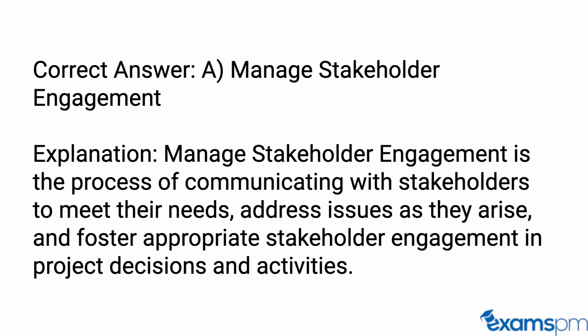Question 104. Which conflict resolution technique involves finding a temporary solution that partially satisfies both parties? A. Smoothing. B. Forcing. C. Compromising. D. Confronting.